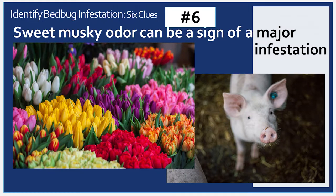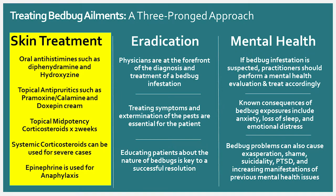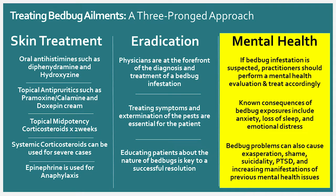And an interesting clue that not many know: if there is a sweet musky odor, this could be a sign of a major infestation. Research has shown a 3-pronged approach to bedbug ailments for our patients has been most effective. These include skin treatment, eradication at the home, and a mental health assessment.